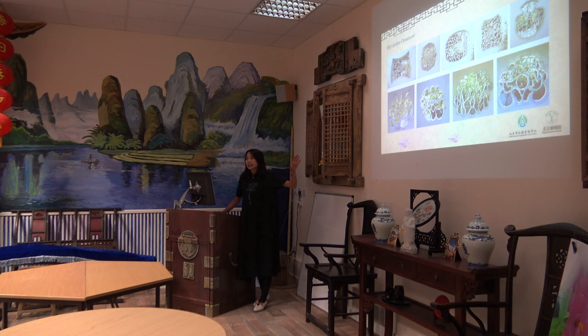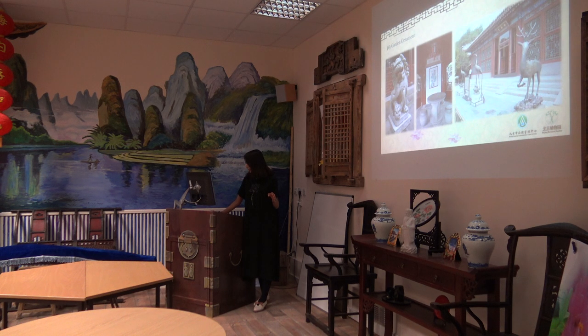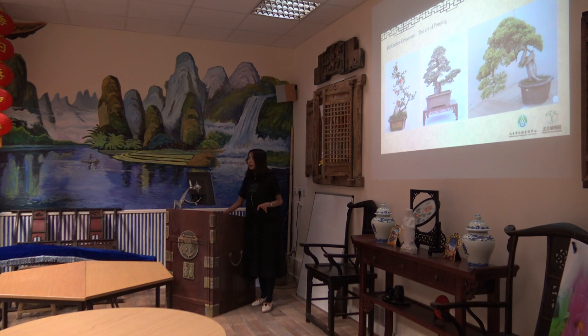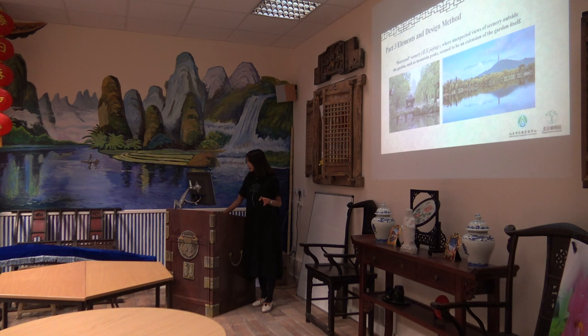And there are also many windows on the wall like this, with many different shapes and very, very beautiful. It also has some stone tables and some sculptures, like this. And the bonsai in the garden. And the designer is very clever. If your garden is limited, it can borrow the scenery outside of the garden, and the garden will look very big, like this. You can see these two towers are outside of the garden, but the designer is very clever to borrow them. It looks like they are in the garden.